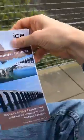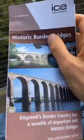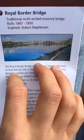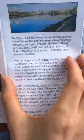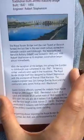There, historic border bridges from the Institute of Civil Engineers, and it tells us about some of the bridges in Berwickshire and the very north of England. So I'll show you where we are. We're looking at this one here, the Royal Border Bridge, completed in 1850, and it gives you all of the details about it, how long it is, how high it is, 28 arches, opened by Queen Victoria, etc.